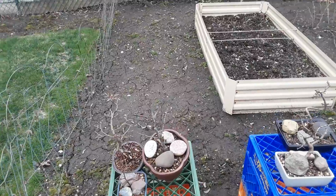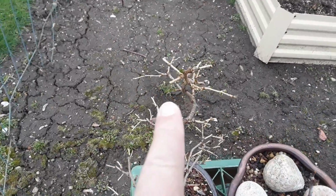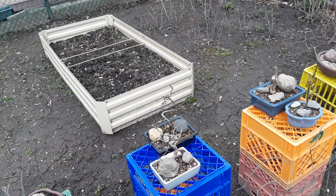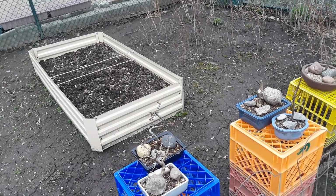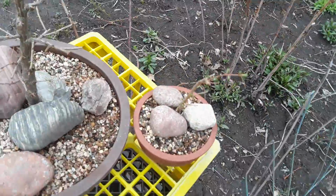The most promising looking ones are the larches so far. The Japanese larches, they're coming back. Larch is a deciduous pine, meaning they're one of the only pines that lose their needles. They turn gold in the fall, drop their needles like a deciduous tree in the winter, and then they come back in the spring. And this little wispy one is the most promising.